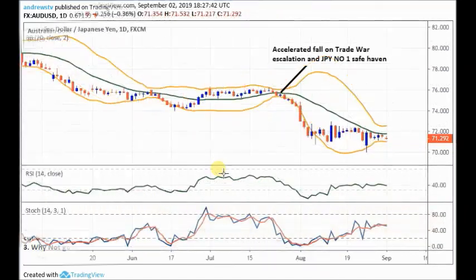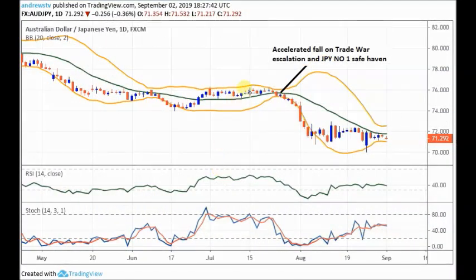Right, on the AUD JPY daily chart, and I put it here, accelerated fall on trade war escalation, JPY being the number one safe haven currency. The Aussie's been coming down gently for a little while. Nice big move down, then some erratic candles sideways. Now, in terms of the view that trade wars will not be solved quickly, the Aussie will be a sell on the yen. But where would you sell her?